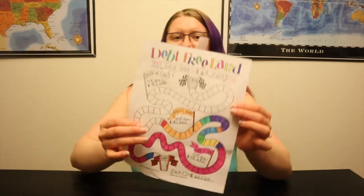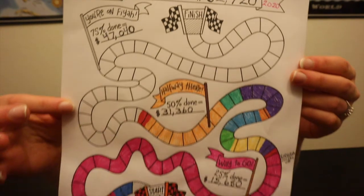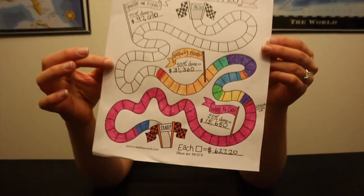So I wanted to show you guys just a little something that I printed out. I first found out about it through a Dave Ramsey-ish group. People were printing this out and marking off paying their debt in a fun way, and everyone who knows me knows I like doing things that are fun. So I created this debt-free land, Candyland type thing.